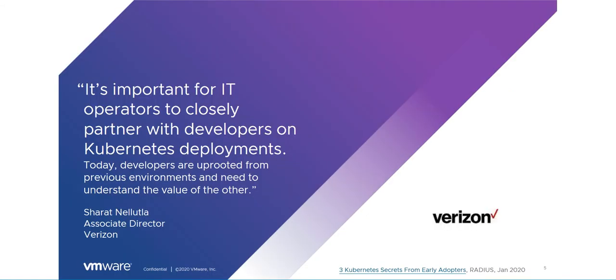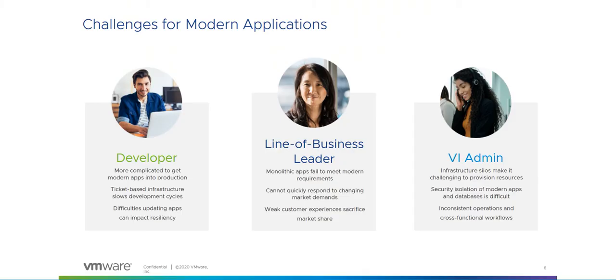Another thing that customers have realized is that as they build more modern applications, there is a lot stronger need for really close collaboration between the IT team and the developer team, a lot more than has been in the past. And so that's one key area that we are focused a lot on as well with vSphere 7.